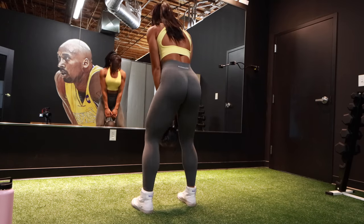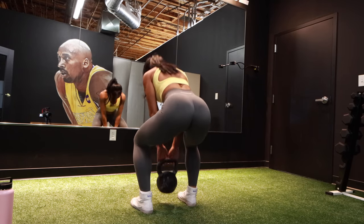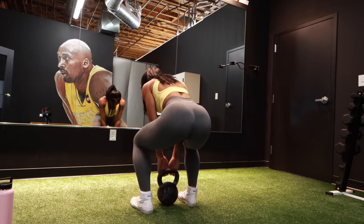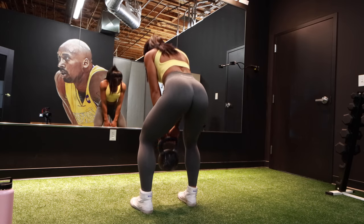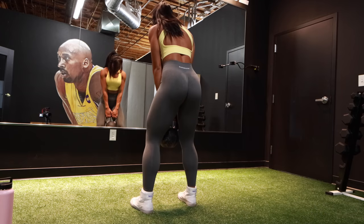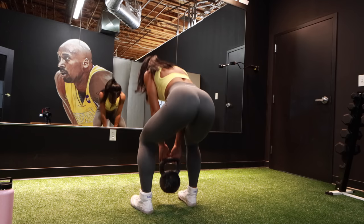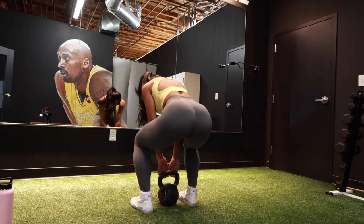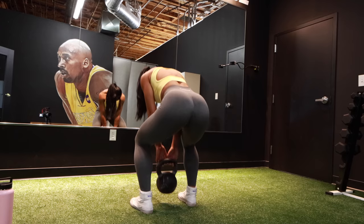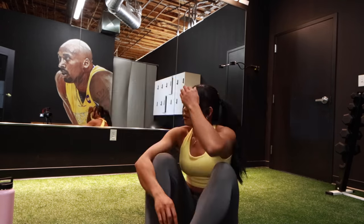Moving on to my second set, another 15 reps going down. A few tips: make sure that your feet are about shoulders width apart, and as you're coming up, try to push against the floor with the heels of your feet.